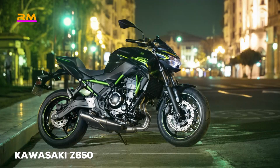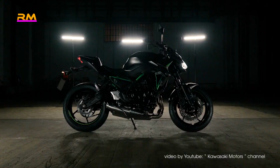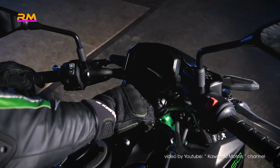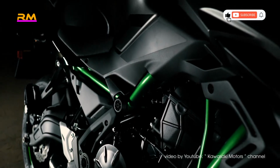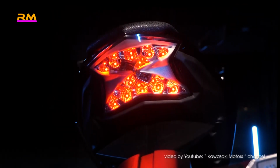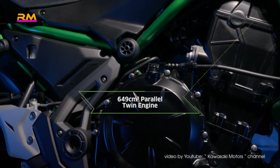5. Kawasaki Z650. The Z650 was one of the first middleweights to go the parallel twin route via the Ninja 650 and ER6N, and all these years later, it remains a potent recipe. It now has the looks of a true Z model as well, which makes it appealing.